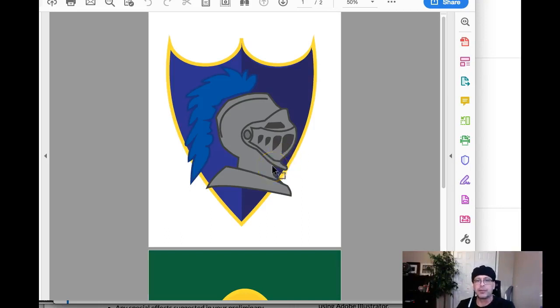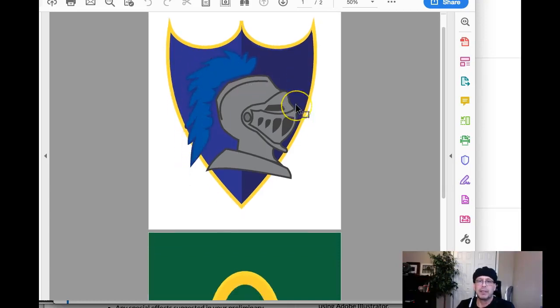Now, as far as execution goes, there's a couple of comments I have. I think right here, the back of the knight helmet, it's not very smooth. Right now, there's a corner point right there, another corner point right there. So let's smooth that out so it looks more natural as opposed to this jagged form of lines. The other thing is I think that we just don't have quite enough contrast right here. This is going to get lost at a distance because there's not enough contrast between the plume of feather in the knight's helmet and the background blue for the shield. So I would recommend increasing the contrast on that portion of the logo itself.